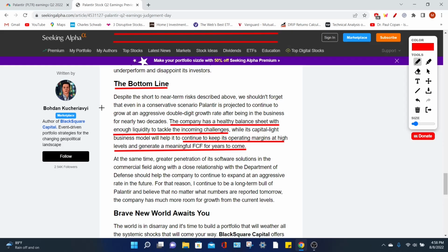So what does all of this mean? It basically means that if you're not willing to hold until 2025, this may not be the company for you, but I would love to hear your thoughts on this company.